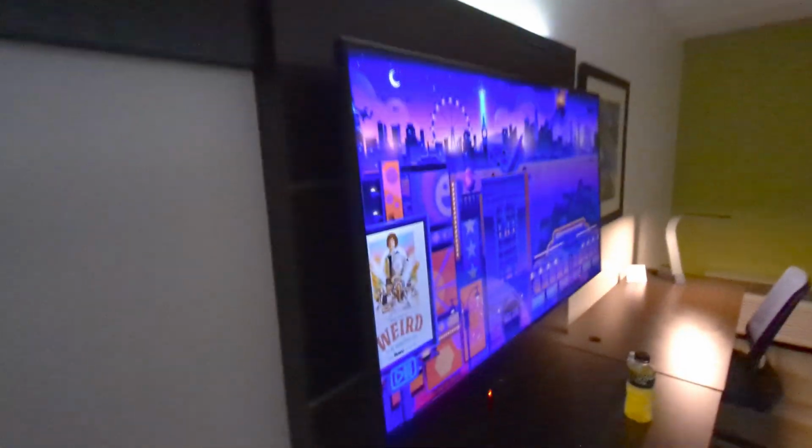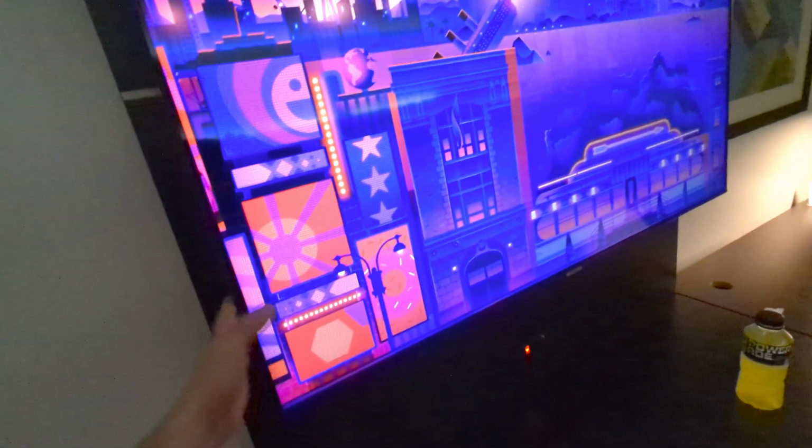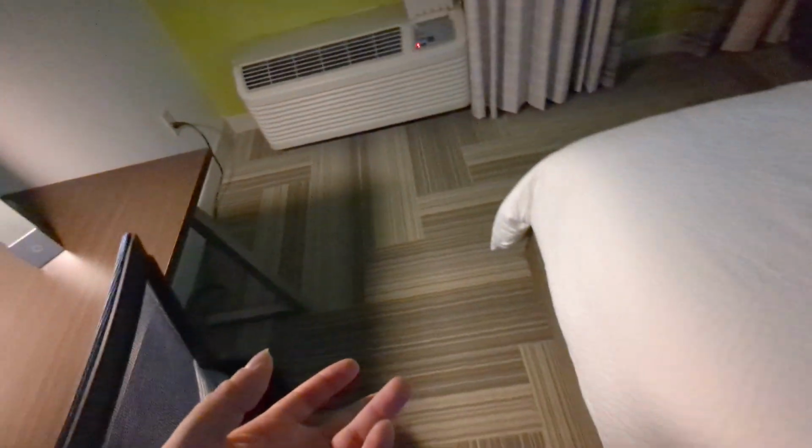This room's not that nicely lit. But anyway, got a wardrobe, safe and stuff, hangers. Yep. TV with my Roku plugged into it. Very nice 50-inch Samsung 4K TV. Yeah, you got stuff like that. Little nicks. Boom. Carpet's in good condition.